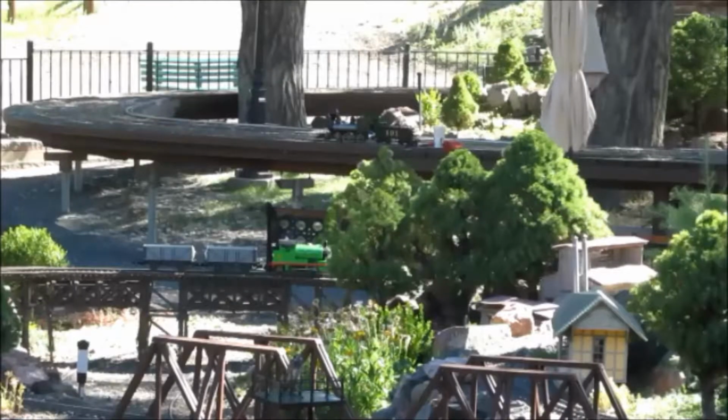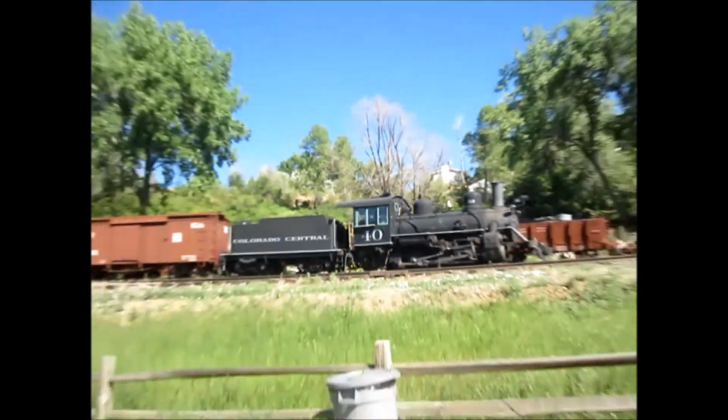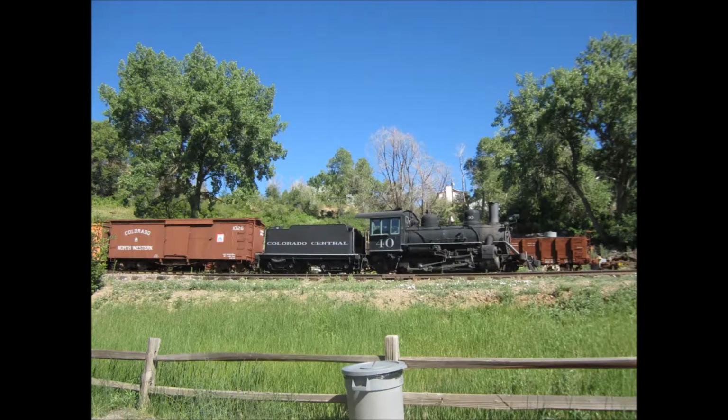Also outside is a G-scale layout. The lower line that Percy is on is electric, while number 191 is live steam. Up on one of the high sidings is Colorado Central number 40.